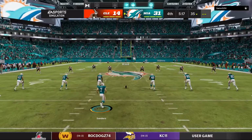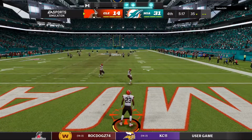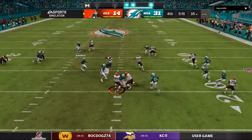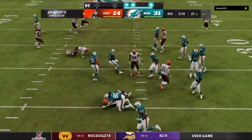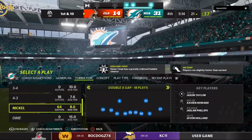Now after the touchdown, ready to kick it away is Sanders. Well, from deep in the end zone, he's going to bring this out. And tackled at the 21-yard line, so a net negative there of 4 yards.